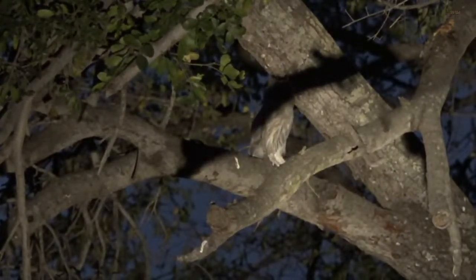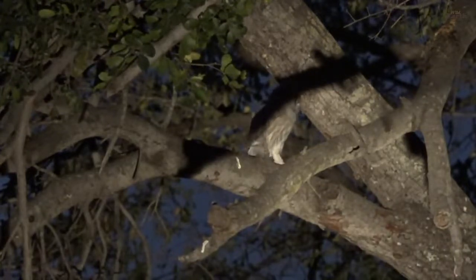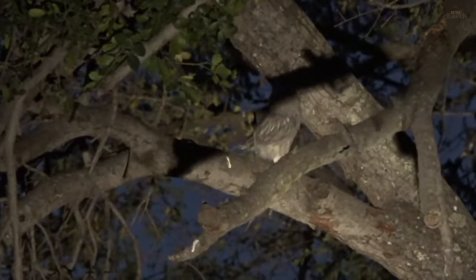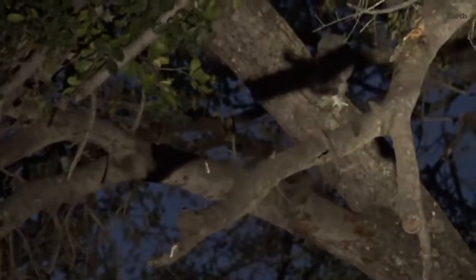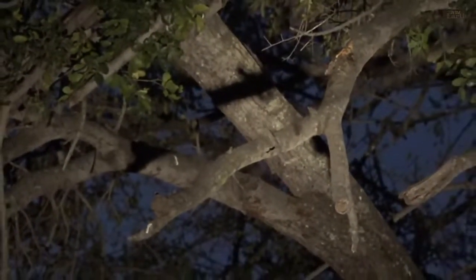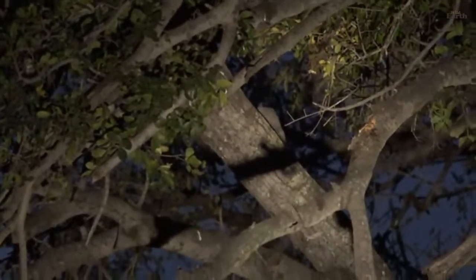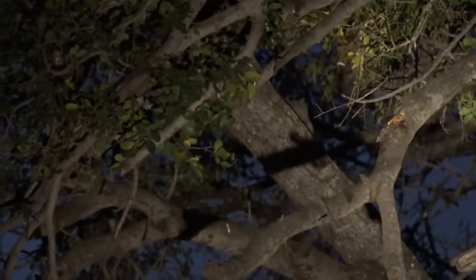That one looks like it wants to hop or fly somewhere. Where are you going? Looks like you're getting ready. Oh, you're going to walk along the branch. Oh, just up a little bit higher. And now hidden behind. Oh no, still climbing. Oh, they can actually climb quite well. I suppose they are little, hey?